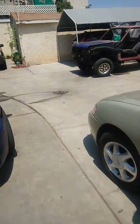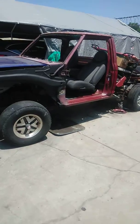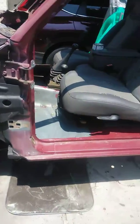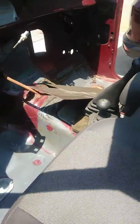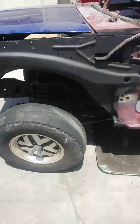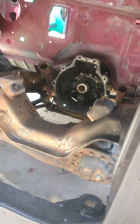So everything from this truck is gonna go to this Ranger, '88 single cab, also 4x4 with the floor shifter. Gonna get painted again, completely gutted for now.